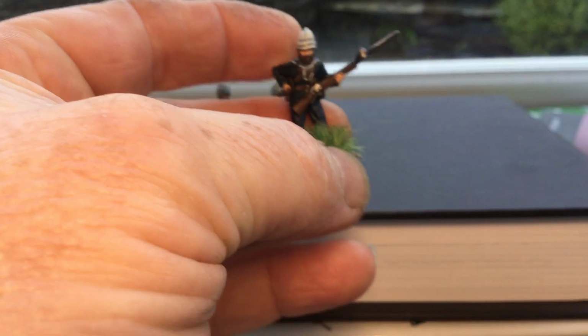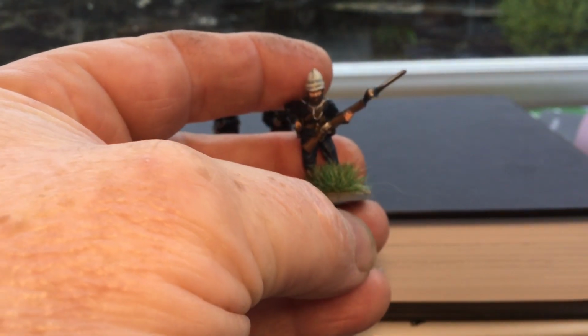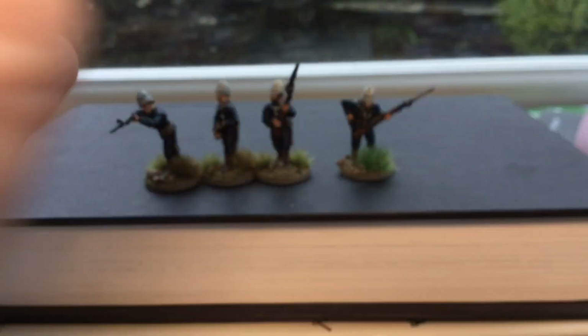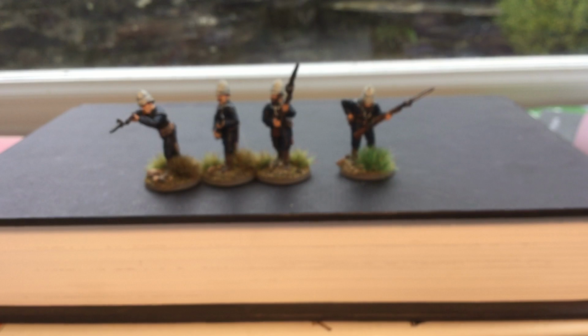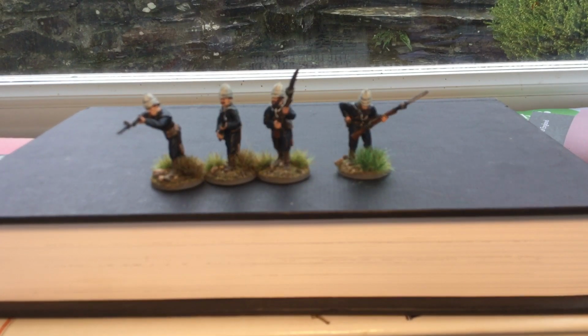There's going to be 2 groups of 12 of these, so I just wanted to test this, see how the heads went first. So there'll be 24 of those in the end. I might keep some with Senate hats on.